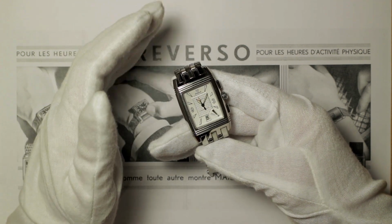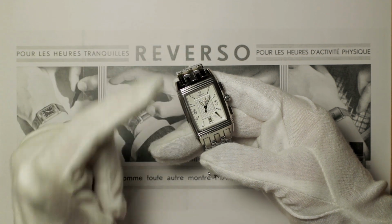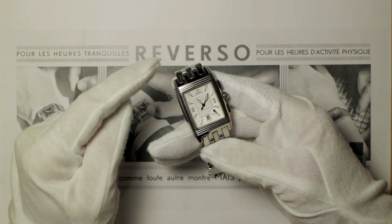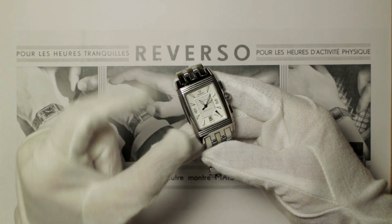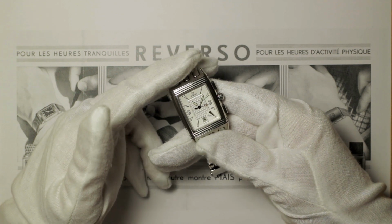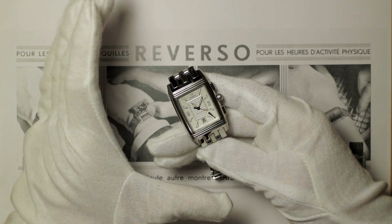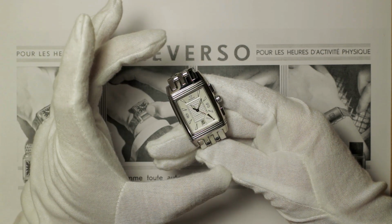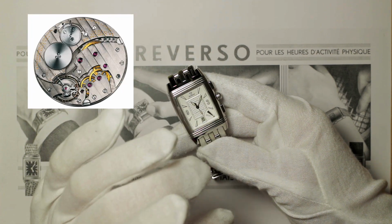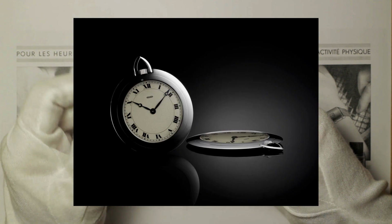The caliber 145 did actually set the record in 1907 for the world's thinnest movement. Bear in mind this was 1907, and the caliber 145 was 1.38mm thick. And again, to put that into perspective, here's a picture of the movement as you would view it from the top of the movement. And here is a picture of one of the pocket watches that actually housed this movement.